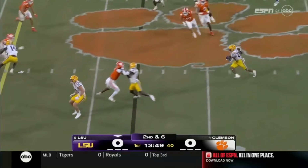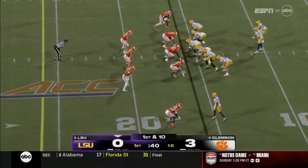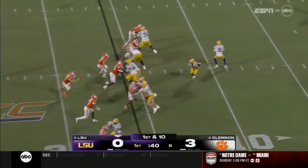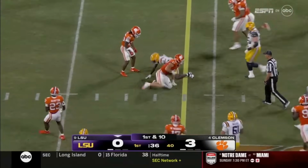Nussmeier looking to throw, flips it to Durham in the flat. He's got a little crease and he darts ahead for a first down game from LSU. Fake it to Durham, slant, catch made by Anderson.